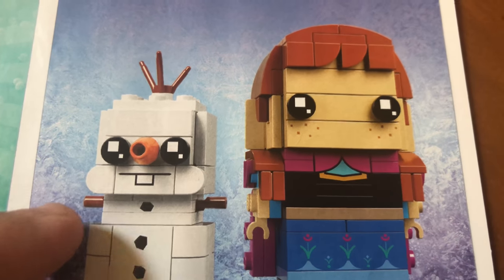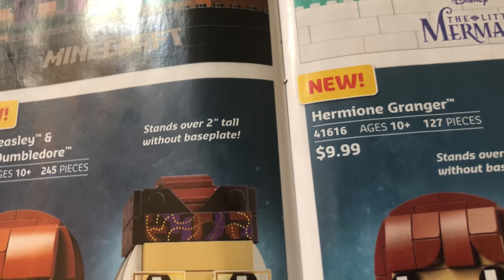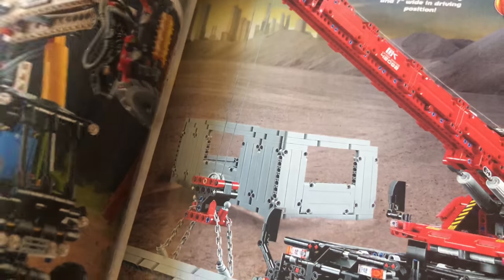I'm only buying this set because of Olaf. Yeah, I'll buy this set because of Olaf. Buying for sure. Nope. This set I'll buy, and this set I'll buy. These are cool. They also forgot about the Stormtrooper, which is not here for some reason. Let's keep going.